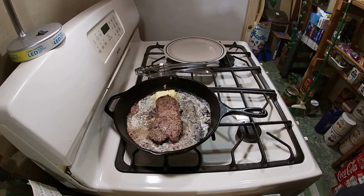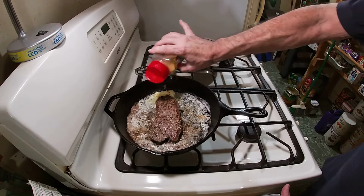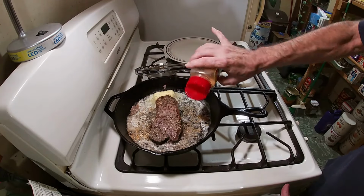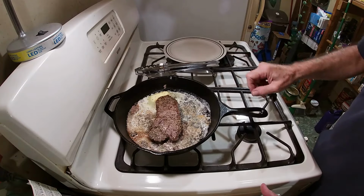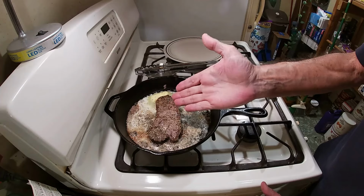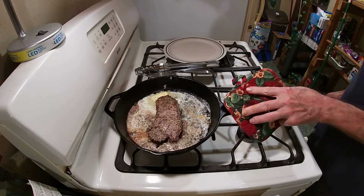Just a little, not a lot. And then a little bit of this minced garlic to add a little more garlicky flavor to that fine piece of meat. Ooh, now it's starting to smell good. Now we got to start basting away.